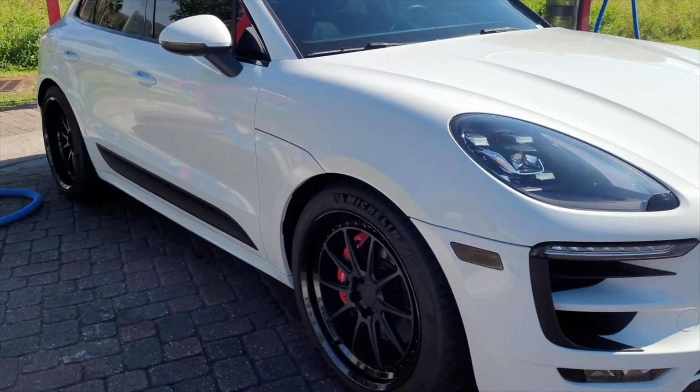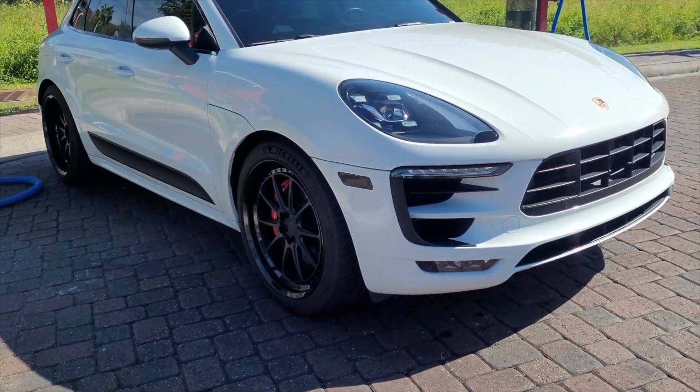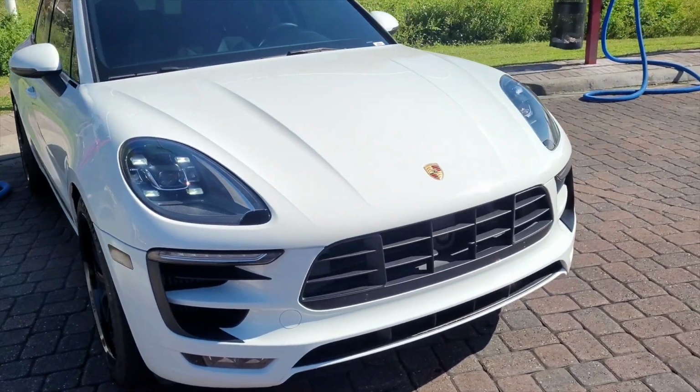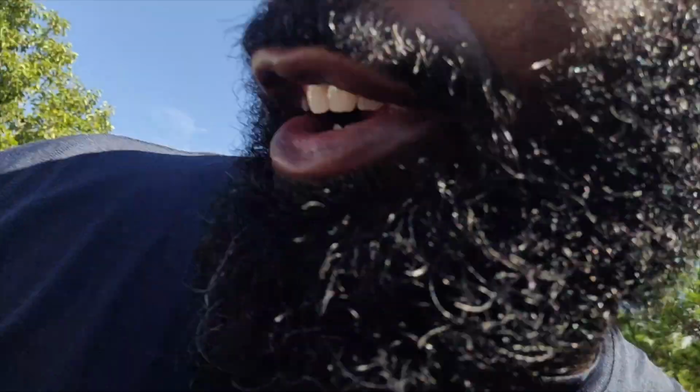So I came to this wash. I brought a bucket, all my equipment and supplies to give it a wash, and then I went to vacuum the inside of it too. And one of the cool things about this particular car wash that I wasn't aware of before I got here, actually let me get inside because it's kind of hot out here and the sun is really glaring.